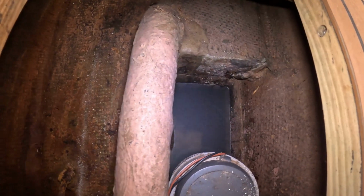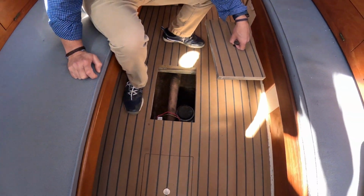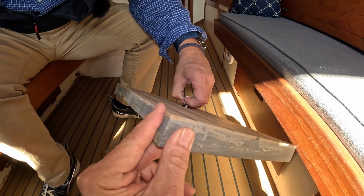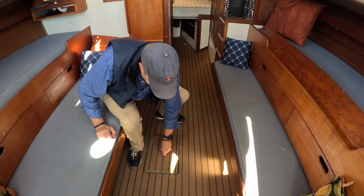Wow, yeah, we're out on the mooring. So a little water at the bottom there, but what boat doesn't? No, that's looking really good. Just a very thin veneer, basically, all professionally done. So I gotta imagine it's pretty rugged.